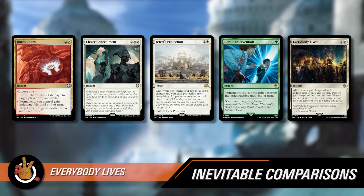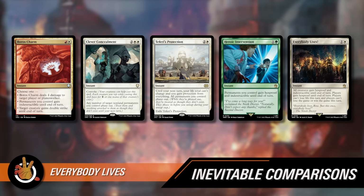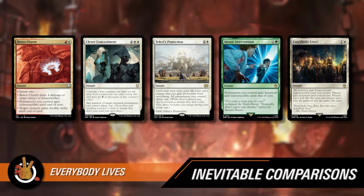I mean, Boros Charm, let's take it off just because it's in two colors. It's a little bit harder to play. Generally, if you're in Boros, you will play it, though, because it's more flexible. Yeah, and the double strike and the four damage actually do more than you think they will. Does it make it on the list with Teferi's Protection, Heroic Intervention, and Clever Concealment? Is there any argument to be made that whatever the number three of those is, it bumps it off if you have access to all of them?